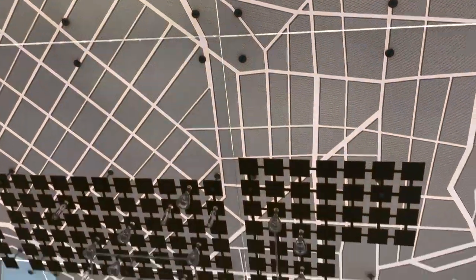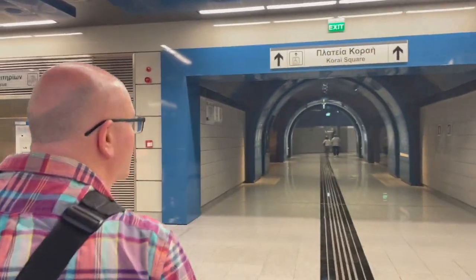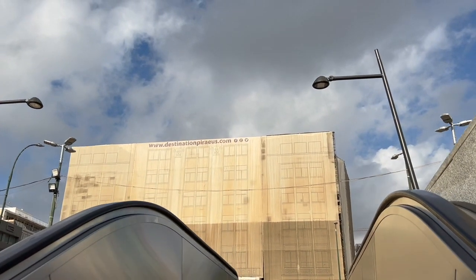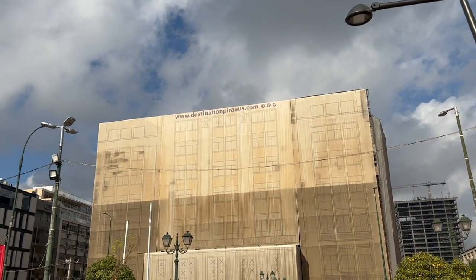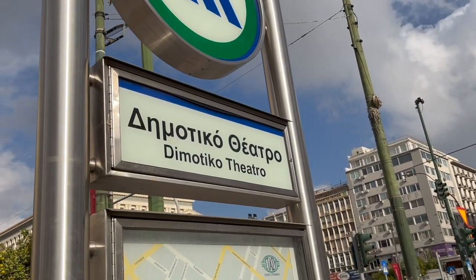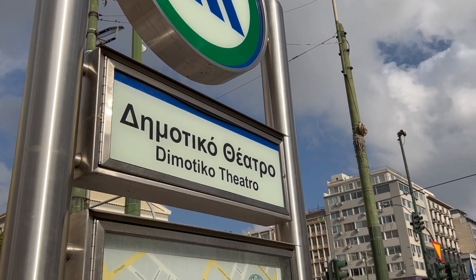Shall we discover the area? Yes. DestinationPiraeus.com. That must mean we're here. Excuse my pronunciation, but we have arrived at the Demotico Theatro station.